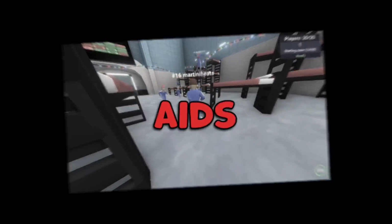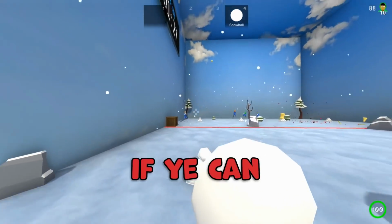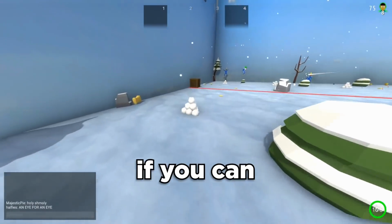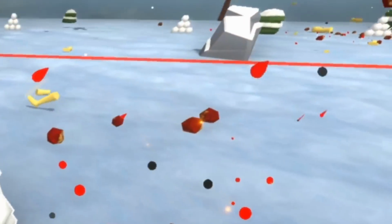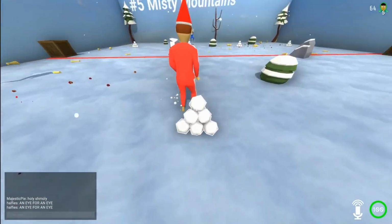Here we go, a snowball fight. Red versus blue. If you can dodge alimony, you can dodge a snowball. But you can't do that. He's dead. He's fucked. Come on, he ain't never hit me.